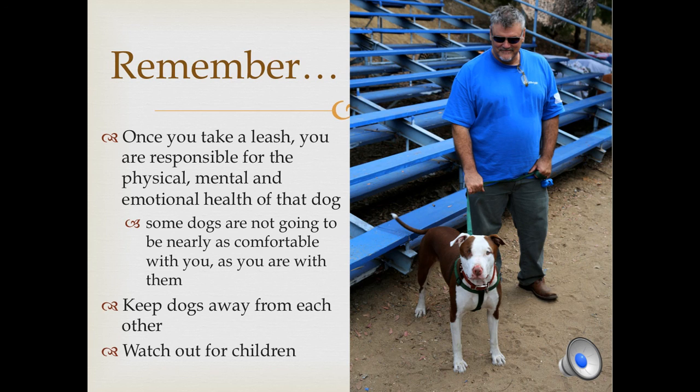We do want you to remember that once you take a leash, you are responsible for the physical, mental, and emotional health of that dog. Some dogs are not going to be nearly as comfortable with you as you are with them. Make sure to keep dogs away from each other and watch out for those children.